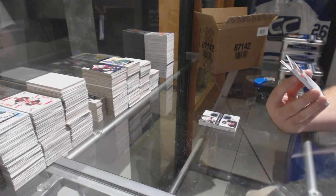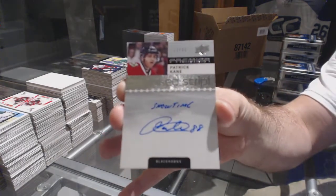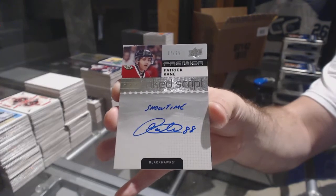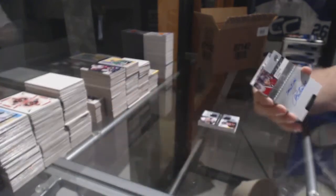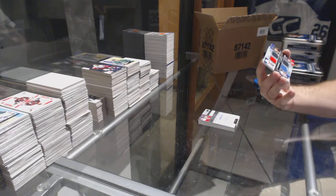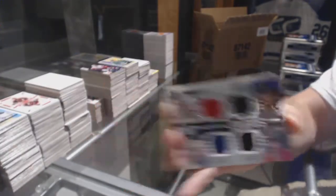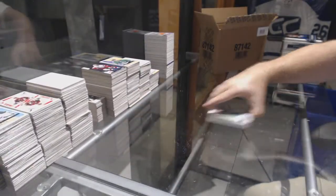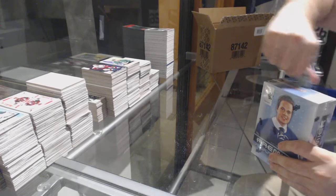Number 225, inked script for the Chicago Blackhawks, Patrick Kane. Showtime, baby. Patrick Kane. That's sexy. We've got a random between St. Louis, Chicago, Pittsburgh, and Washington out of 49, Ovechkin, Malkin, Tarasenko, Panarin. Quad Jersey. And for the Dallas Stars, Julius Honka. All right, so the next pack should have, well, the booklet, I think that's all we're missing here.